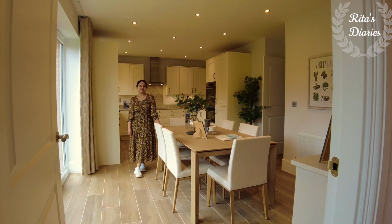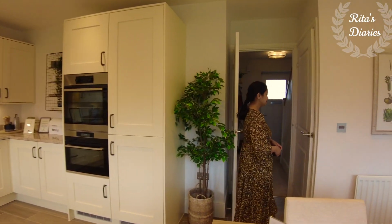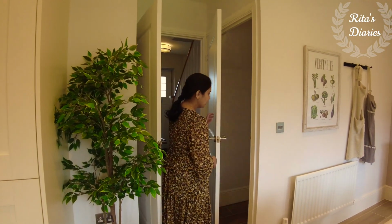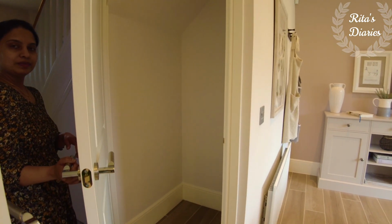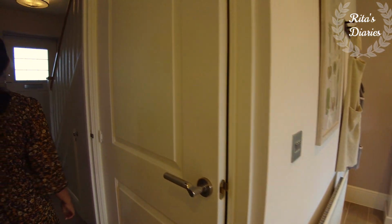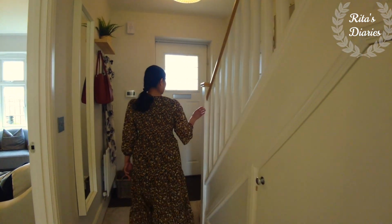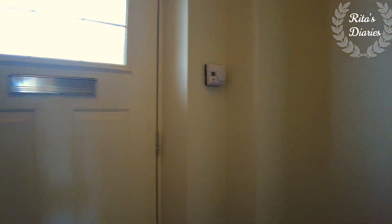Now before moving to upstairs, let's check out another small storage space here just beside this kitchen. This has got a door and lock again. You can plan some kind of storage here. Now moving towards the first floor. As I told you, on the first floor we have 3 bedrooms with all the bedrooms having ensuite facilities.